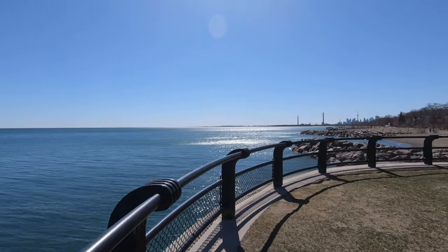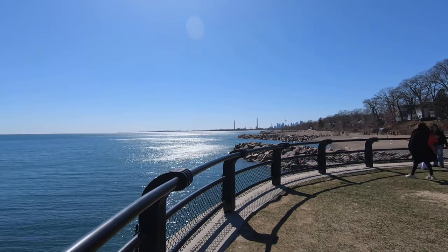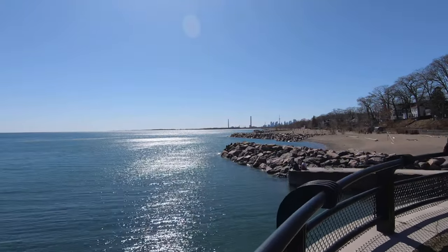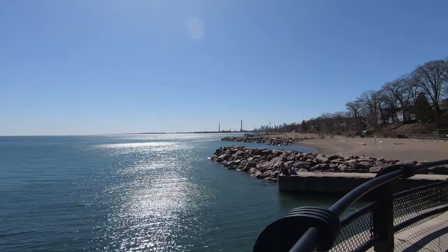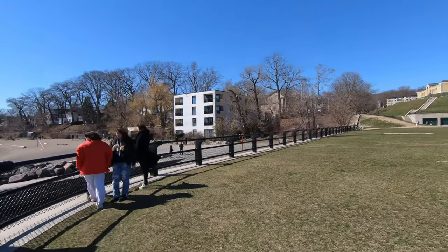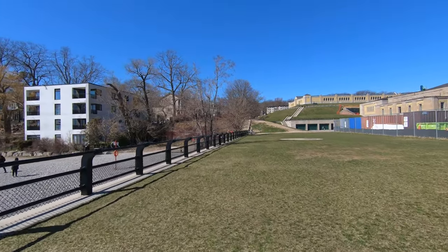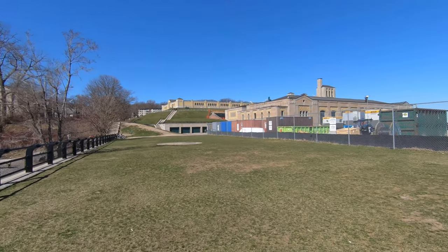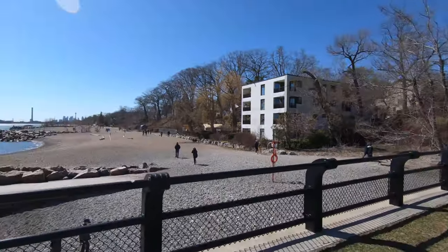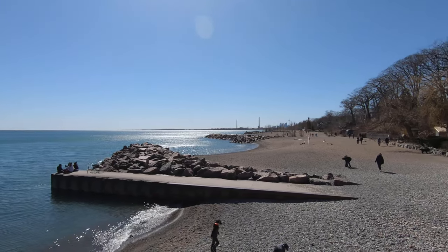You're looking at the Toronto skyline, and there's some rocks here. The format of this video will be, I'll talk once in a while, and the plant you're looking at on the right is actually a treatment plant. It's a nice park around here, and you can see lots of people out here enjoying the warm weather. It's a little bit warmer than the last couple of days, although it's not warm yet.